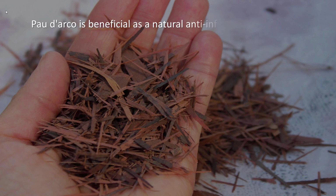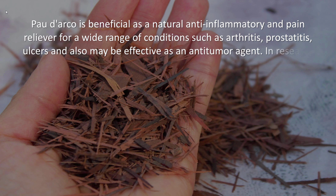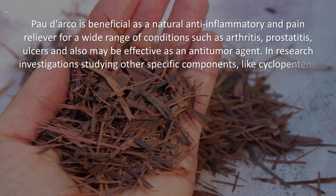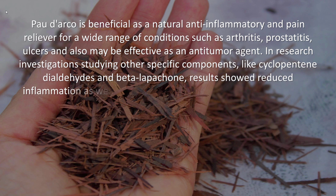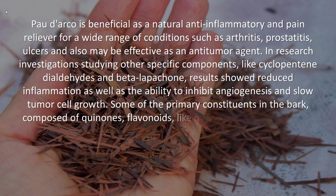Pau d'Arco is beneficial as a natural anti-inflammatory and pain reliever for a wide range of conditions such as arthritis, prostatitis, ulcers, and also may be effective as an anti-tumor agent. In research investigations studying other specific components like cyclopentene dialdehydes and beta-lapachone, results showed reduced inflammation as well as the ability to inhibit angiogenesis and slow tumor cell growth.